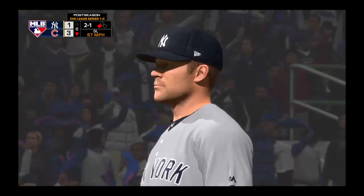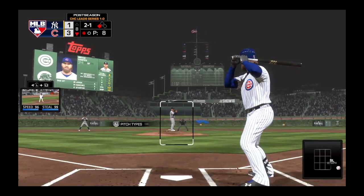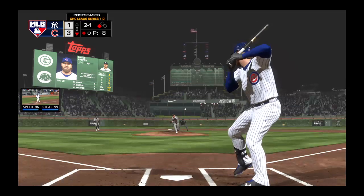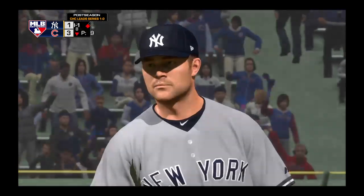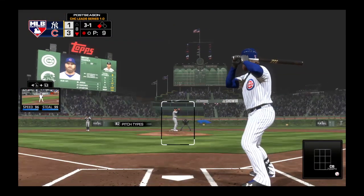Missed with a slider. Coulombe, a 5'10" left-hander. He was a 25th round pick during the first-year player draft of 2012. I know this guy wouldn't go into the category of superstar, but to grind out the career he has being drafted where he was, my hat's off to him.